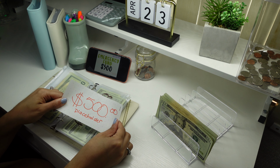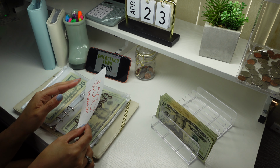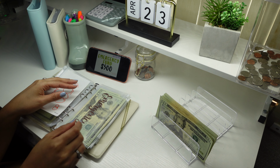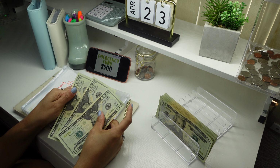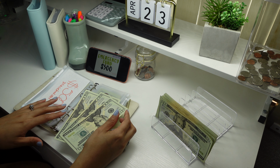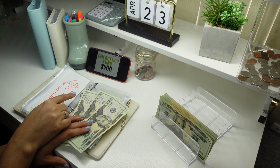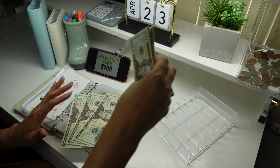Then we did a bonus round and we had, I think it was $80 extra to play around with. And because we wanted to prioritize the emergency fund as much as possible, we ended up putting some extra funds there. And that I still have here, which is $60. So in total, before allotting anything for this week, we have $560 in our emergency fund. We're actually going to be putting $500 this week. So let's go ahead and count that.